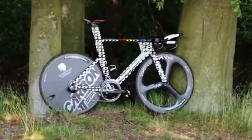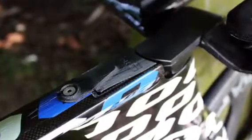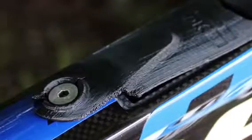One tech trend we've noticed at the Tour is the use of 3D printed parts, and Look have produced a somewhat shabby looking Di2 junction box housing for the top tube. We're guessing that will be refined at some point.